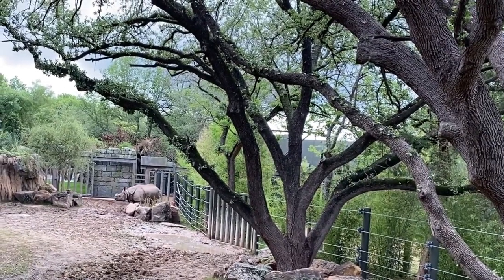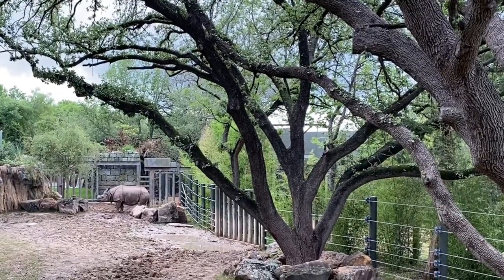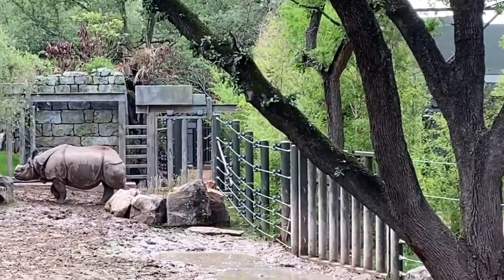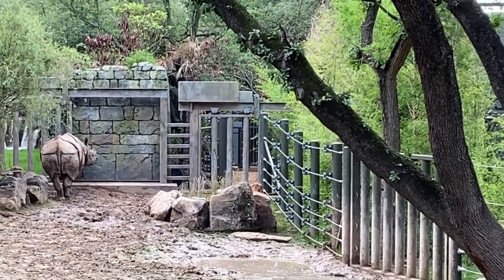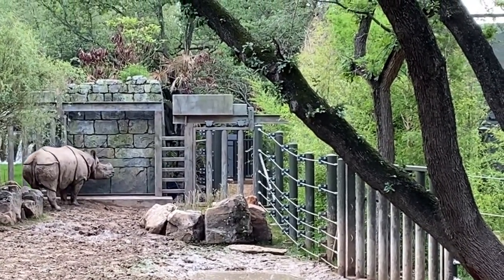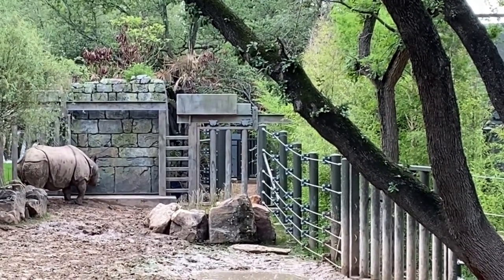Wow, he's cool. Look at how historic it is. Oh my goodness, it looks like it's armored. Yeah, wow. Right? No, it is armored. So cool. Animal armor. That is crazy.